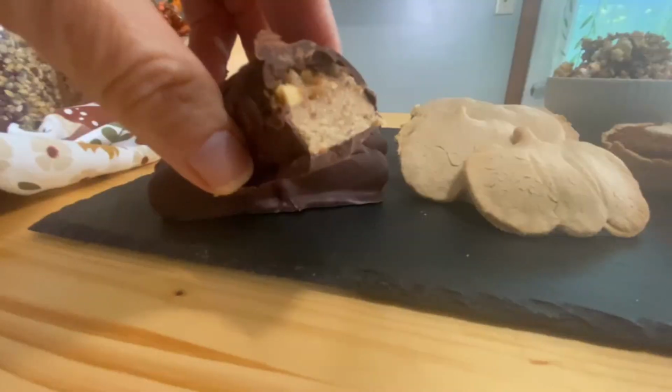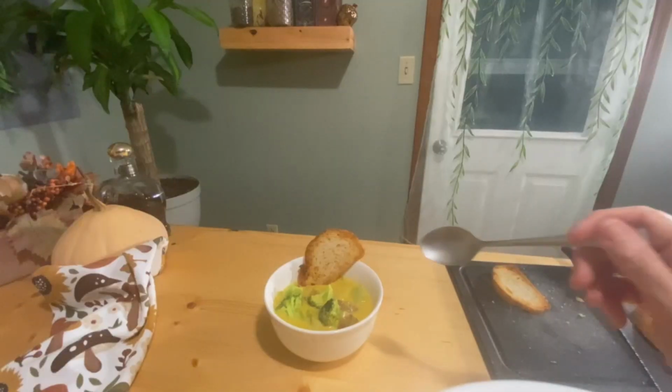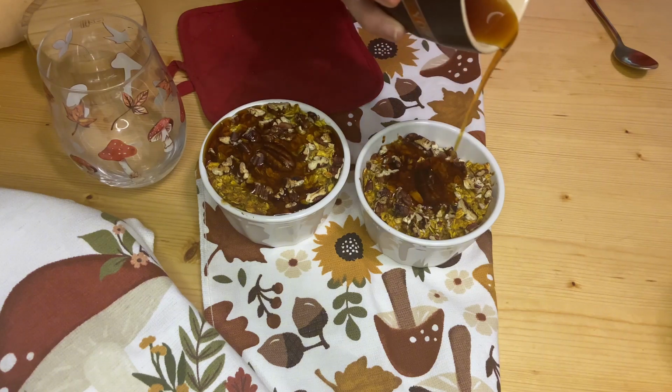This week I'm sharing what I ate in a few days on a healthy plant-based diet. I like to have delicious meals and treats that are easy to prepare and quick. Nothing complicated, but still delicious and healthy.